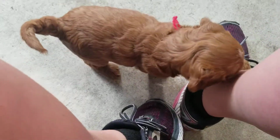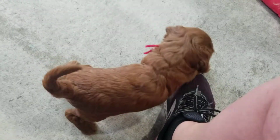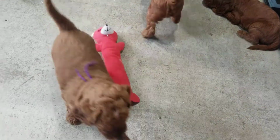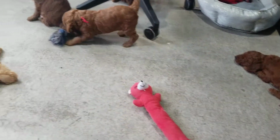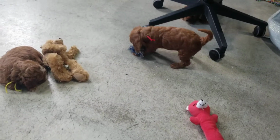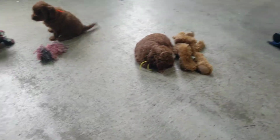And here is Gabriella. She's adventurous too. Look, she's waving. She's adventurous. Easygoing. They're all pretty much for the most part the same. And the little short bodies. They're all really easygoing.